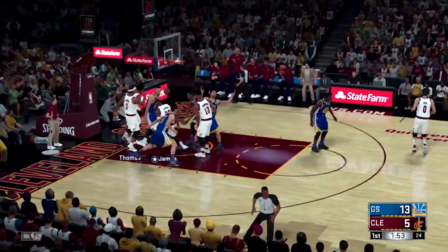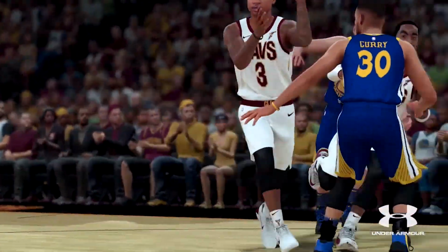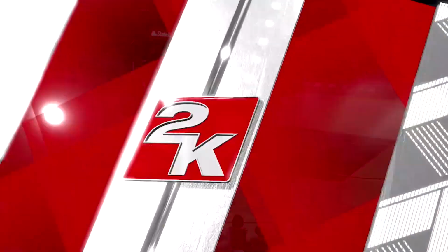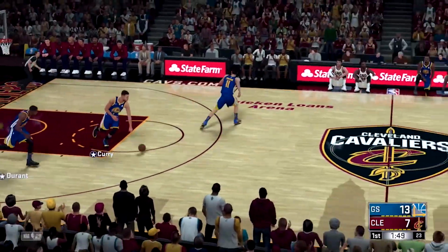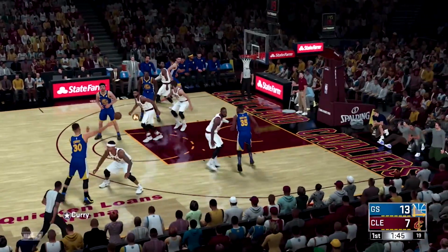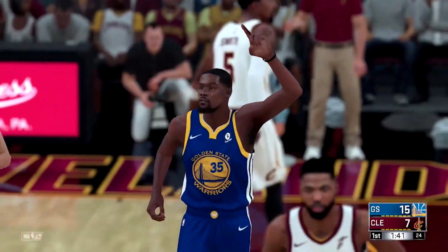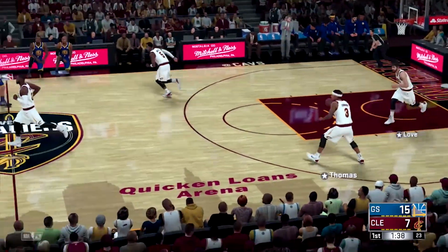Thomas kicks to James and finished off by LeBron. That's a vicious assault on the rim by LeBron. Incredibly accomplished dunker who's still got plenty of bounce in his step. And the replay presented by Under Armour. Unleash chaos, giving us the chance to enjoy that alley-oop all over again.